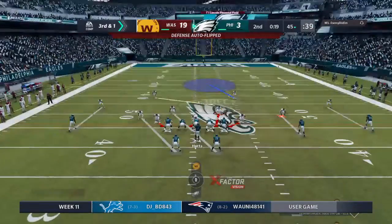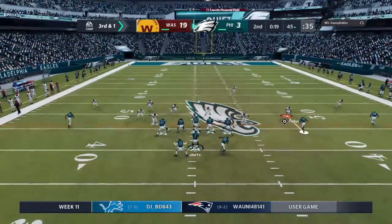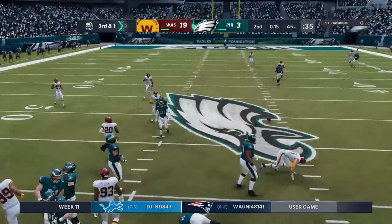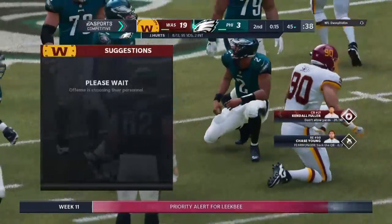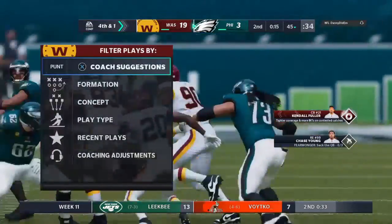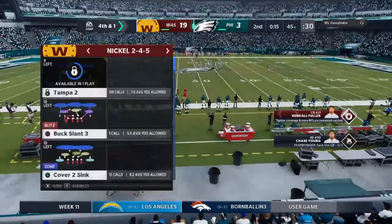Came up a little short on the last pass play. They did get 9 yards out of it, leaving him with his 3rd and 1. And he'll be hit as he releases it, and that'll fall incomplete. The passing game not in sync here early, and now it's 4th down.